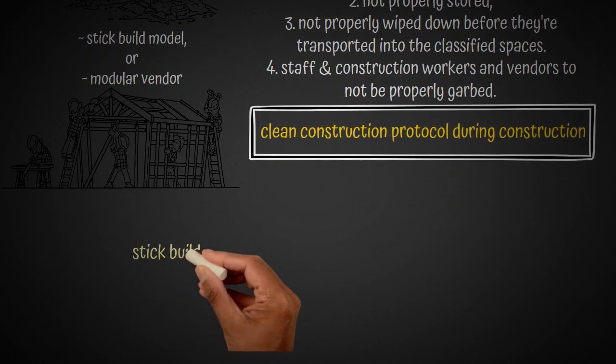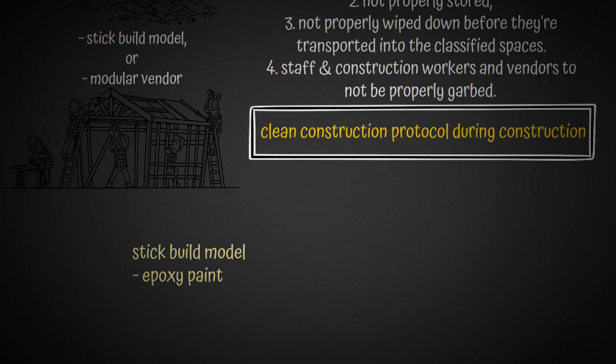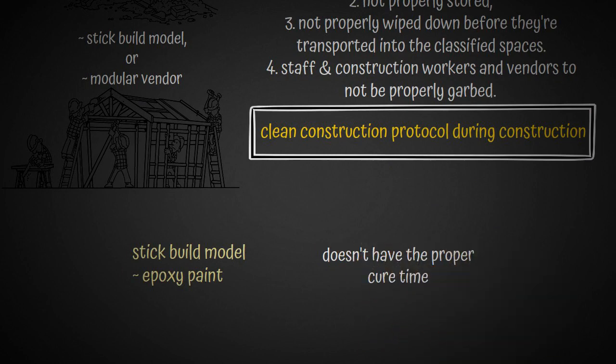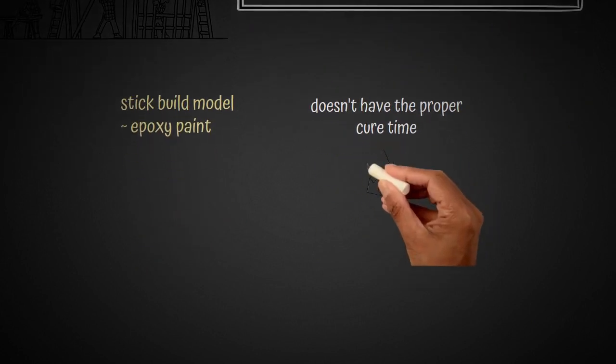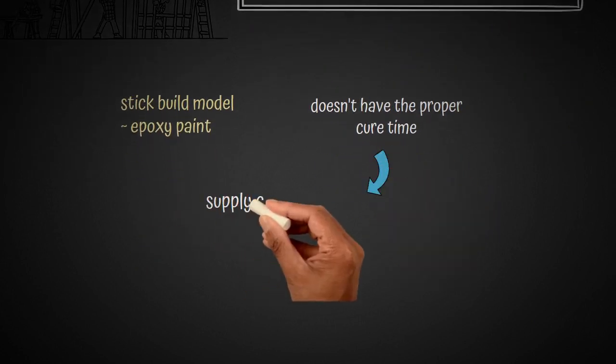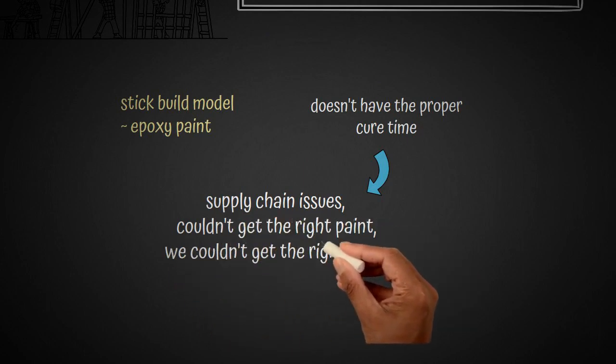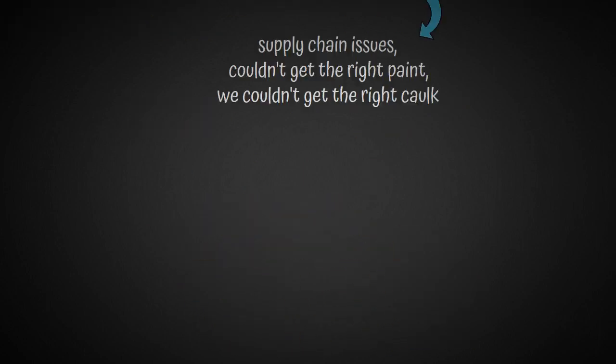Another example that we see is if you are going with a stick build model that requires the application of epoxy paint, if that epoxy paint is not being applied properly, doesn't have the proper cure time, or if the wrong kind of caulking is used, those are all examples. They're easy substitutions, supply chain issues. We couldn't get the right paint. We couldn't get the right caulk. You really want to have someone there overseeing that process.